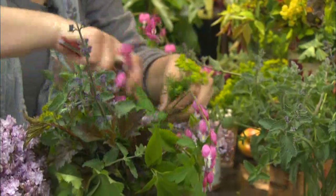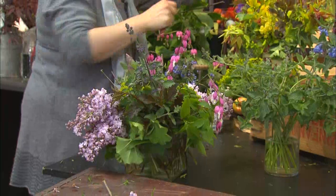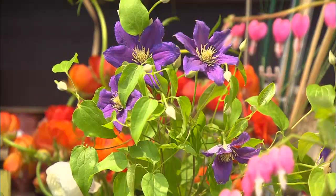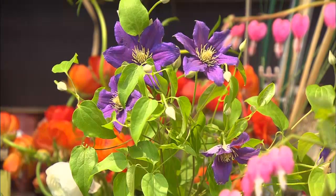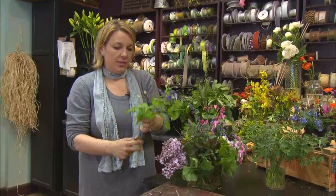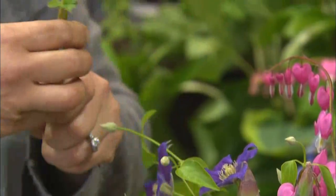It really adds some fresh, kind of this limey chartreuse green. Clematis is probably on occasion difficult to extract from your garden because it's usually wrapped around something, but if you can get a couple pieces, wow, it's just beautiful. Purple and orange or blue and orange look great together.